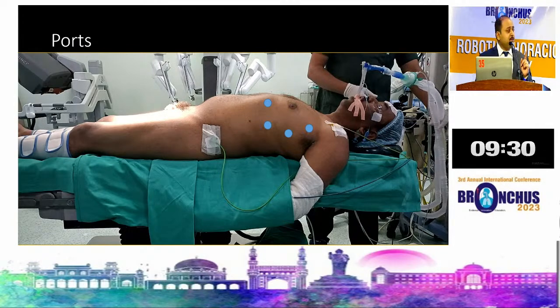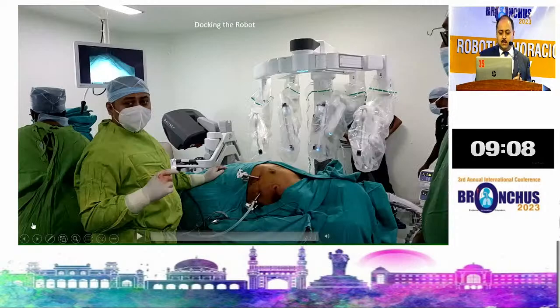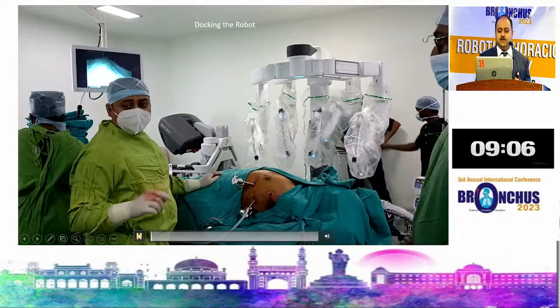So these are the ports. Whenever we are embarking on robotic thymectomy, we do a first port in the fifth intercostal space, do a diagnostic thoracoscopy, and see for the feasible anatomy. Then the second port is in the third intercostal space, anterior axillary line, and the fourth port is in the mid-clavicular or the anterior axillary line, and an assistant port can be added additionally.